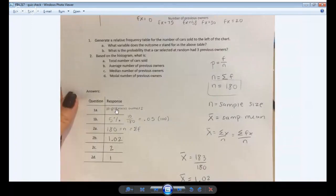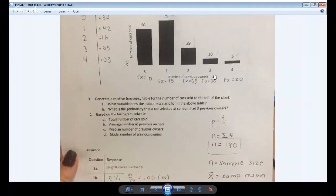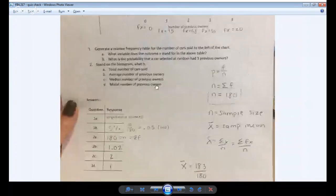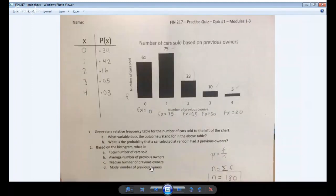The answer's down here. The number of previous owners, 1A, that's correct. That's the x-axis, number of previous owners. Says so right here. So whatever's written down here is the x-axis label. 1B, the probability of a car selected at random had 3 previous owners is the probability of X. So the probability of a car having had 3 previous owners.